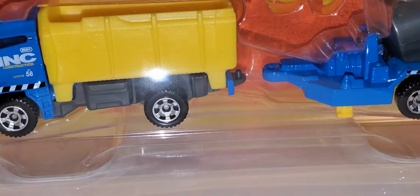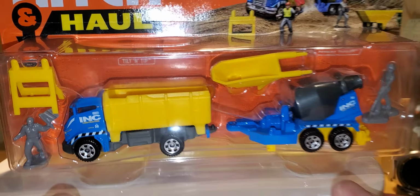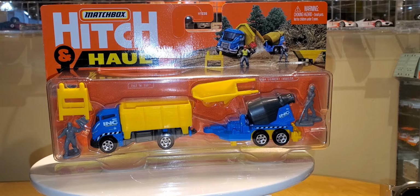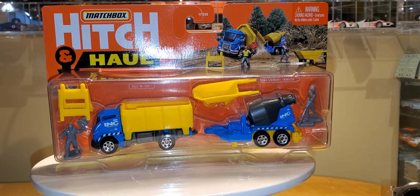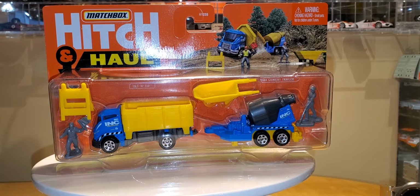So there's that piece. All right, so I also found this today. This is a brand new piece, new line, I guess. It's a Matchbox. Let me back up here. This is a new Matchbox Hitch and Haul. Everyone's getting into it, all the main diecast brands are getting into the hitch and trailer, hitch and haul, hitch and tow game. Obviously Greenlight started it. Johnny Lightning's into it now, of course.